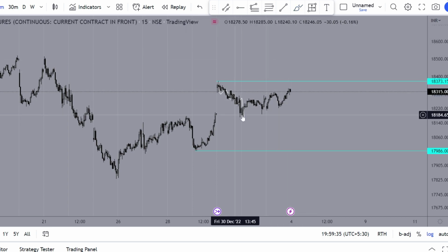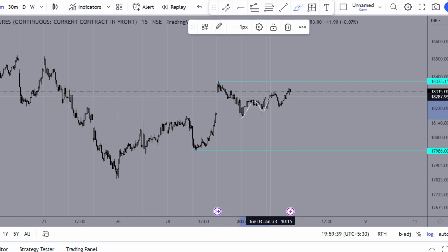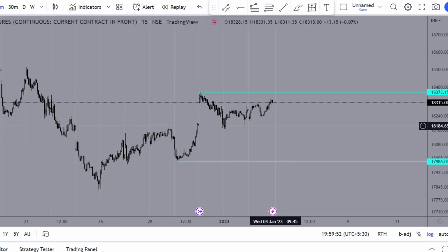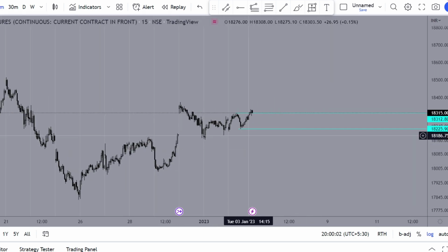And possibly what I'm thinking is that we will keep on consolidating like this, these swings will keep on consolidating, and we might see something like this, and finally we'll be breaking above 18375. So what we will be looking for in tomorrow's trading session is a buy around this area with a stop loss of this swing low.